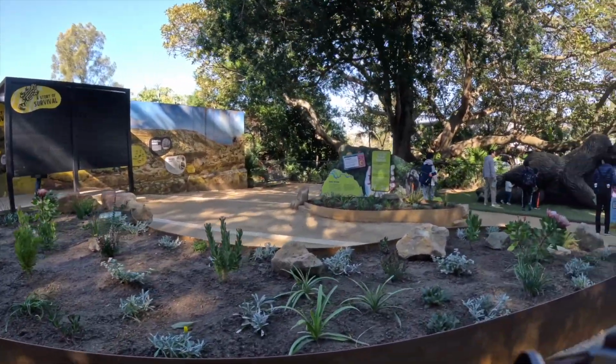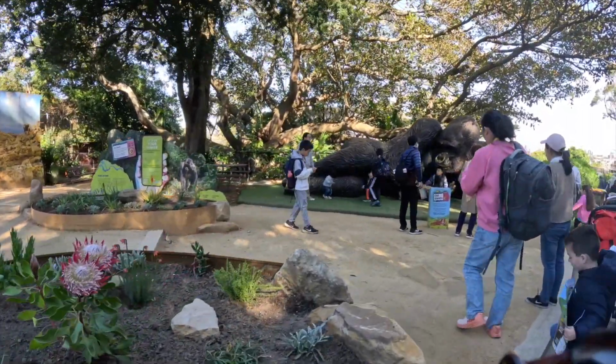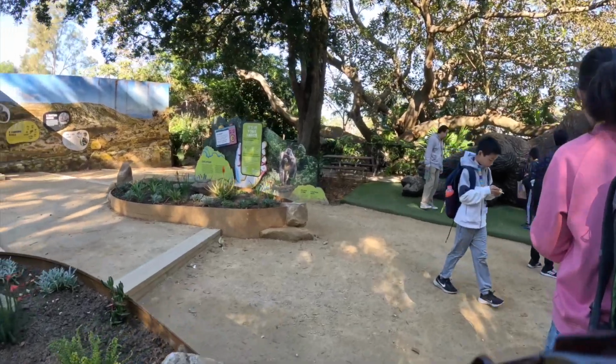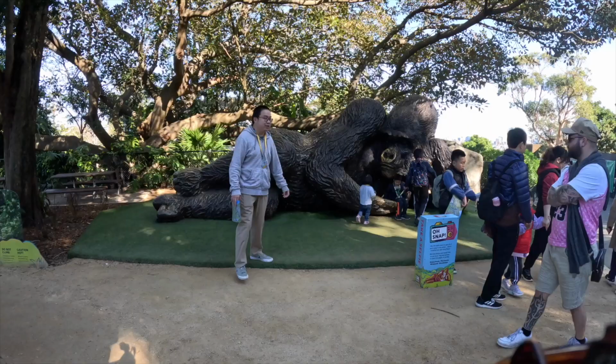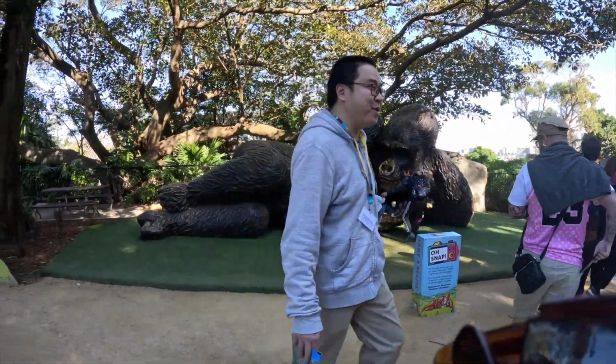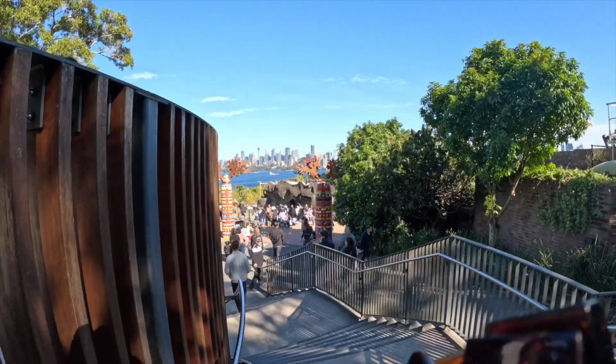This section here, guys, it's brand new. And they also have a big monkey in there where you can take pictures with your family. But there's no way we could take pictures because there's so many people waiting. Let's just go straight to the giraffe.